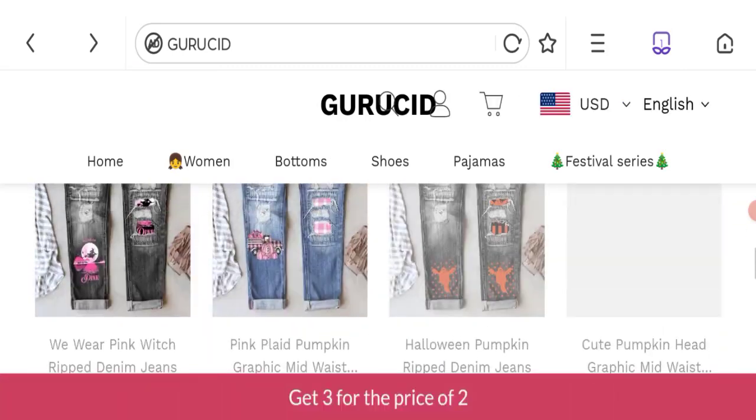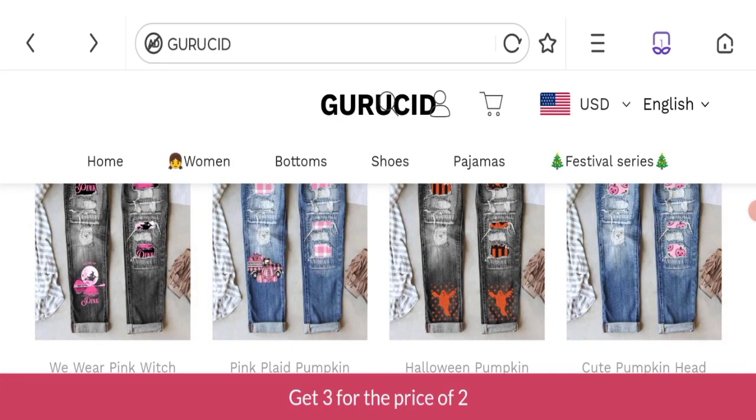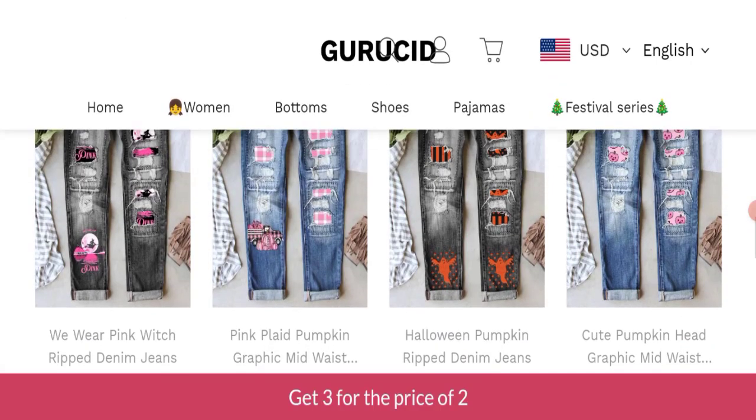Now talking about Gurucid reviews. No customer reviews are available on the site. This is a negative point. The trust index score of this website is only 1%. This is a very low trust score. And the business trust ranking is 57.1 out of 100. This is a low trust ranking.